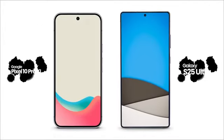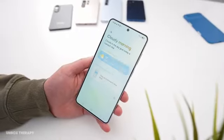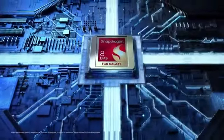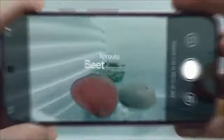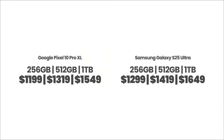At the end of the day, both phones are true flagships. The S25 Ultra gives you more in almost every category: stronger build, slimmer design, faster chip, and a better ecosystem. But you're paying extra for all that. If you're already deep in Samsung's world, the Ultra makes perfect sense. But if you want cleaner software, smarter AI, better real-world photos, and to save $100, the Pixel 10 Pro XL is the smarter buy.